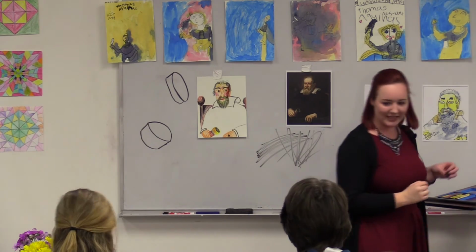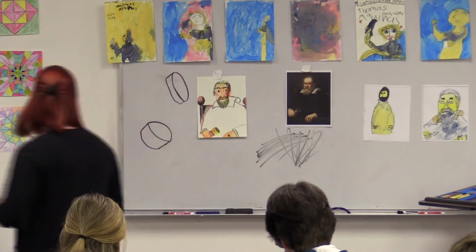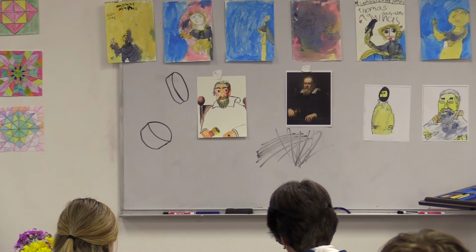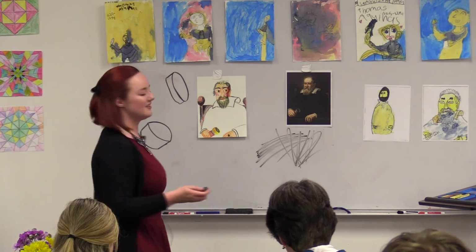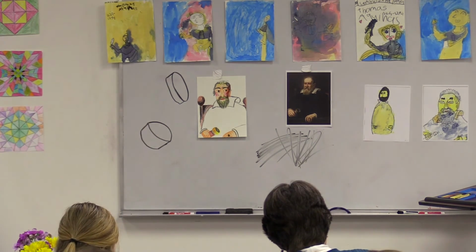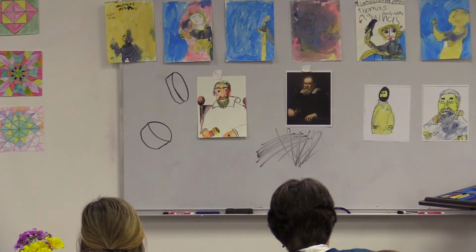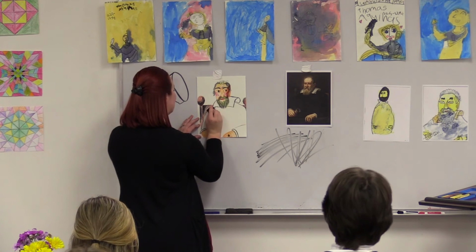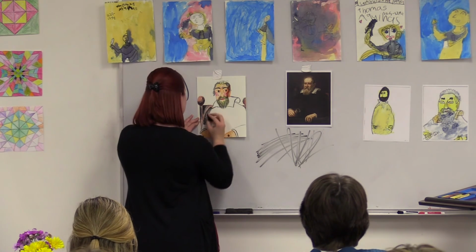All right, so for the last and final step, I use the short end, so I have a little bit more control over how much black I put in. But I'm gonna really heavily black out his outfit to the best of my ability.